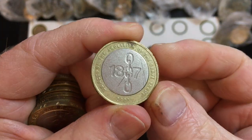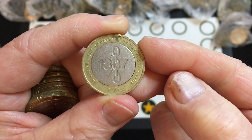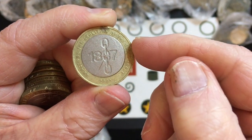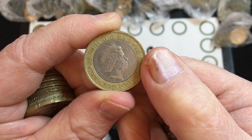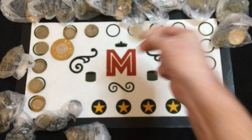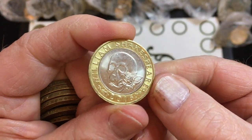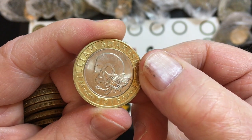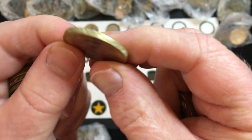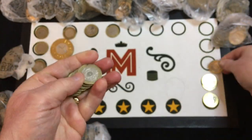So there's a bit of a scratch down that one. That's the Act for the Abolition of the Slave Trade from 2007, and that was 200 years. And it is the textured version. But got the Shakespeare set once again. I don't think we got it in the last hunt. What a piece. Yeah, what a piece of work. So that's the right age inscription.